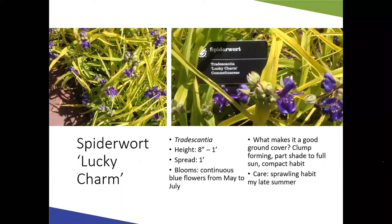This Lucky Charm actually has a more compact habit. The traditional spiderwort that I've seen in a garden can sometimes be quite leggy. I personally like the more compact one. I don't love the leggy one. I really feel like it would not make a wonderful ground cover, but the compact one I think would do just fine. Sprawling habit.